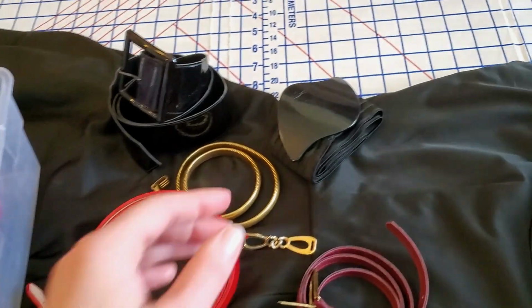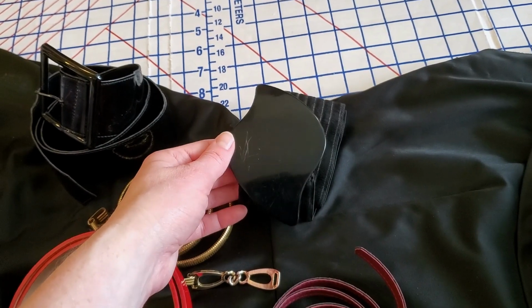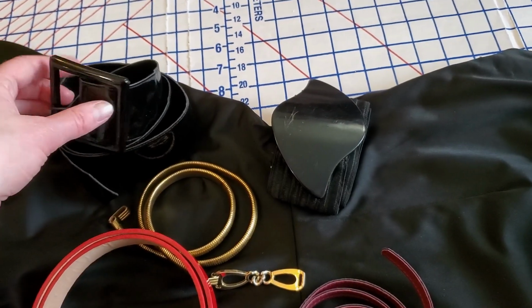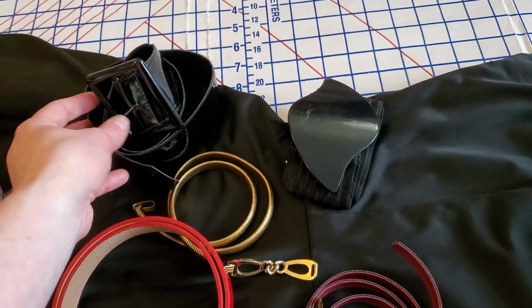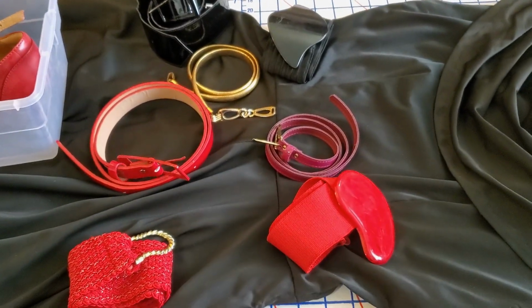Of course, all these black ones are great. This guy's stretchy with a belt buckle. I think this is probably from the 80s. This one's like patent leather. I mean, black would be great. I feel like gold would totally work, although that's really skinny.